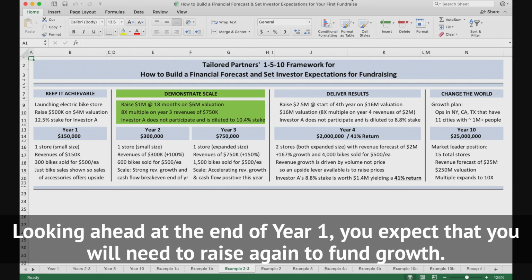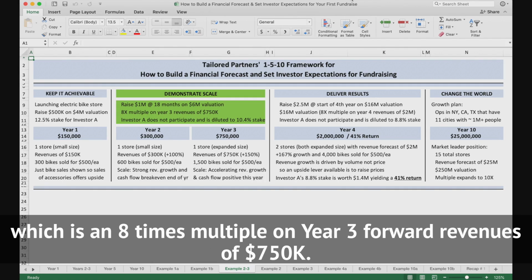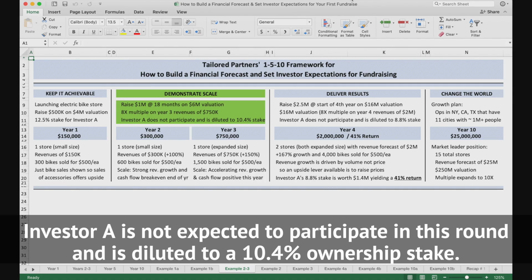Looking ahead at the end of year 1, you expect that you'll need to raise again to fund growth. You forecast needing to raise $1 million at 18 months on a $6 million post-money valuation, which is an 8 times multiple on year 3 forward revenues of $750,000. Investor A is not expected to participate in this round and is diluted to a 10.4% ownership stake.